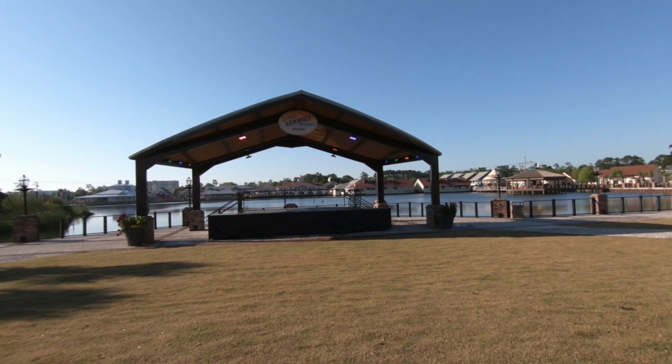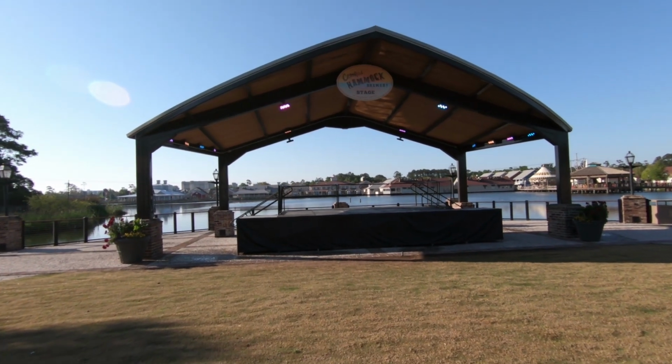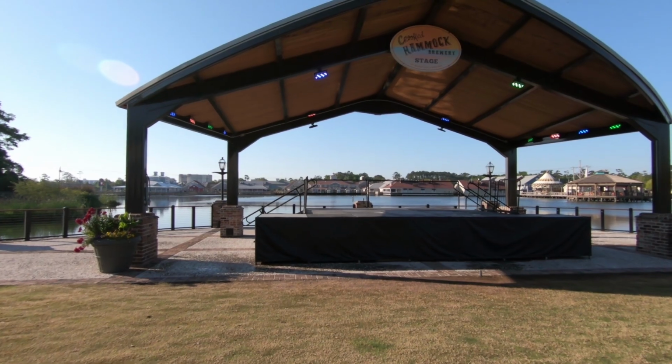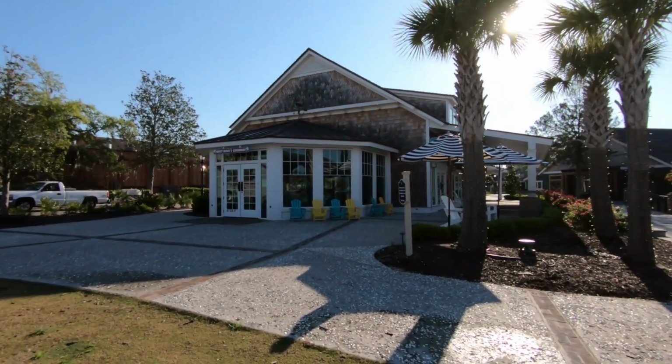Here's the Crooked Hammock Brewery stage. I assume they are going to have live entertainment. I haven't seen any announcements about that, but I'm sure they do. You can check Barefoot Landing's website or Crooked Hammock's website, but they absolutely have show lights on, so it definitely looks like it's ready for entertainment. And then you've got Sweet Molly's Creamery.